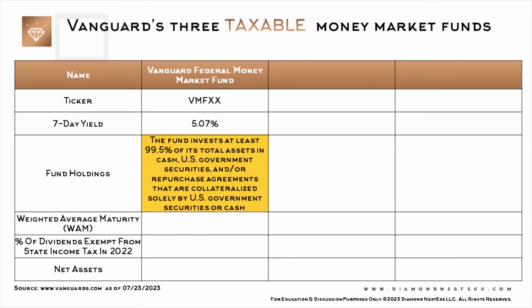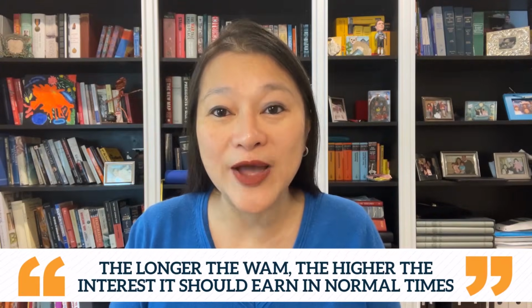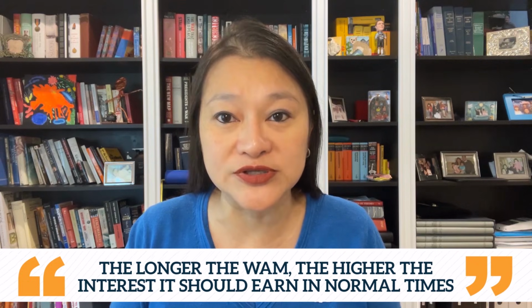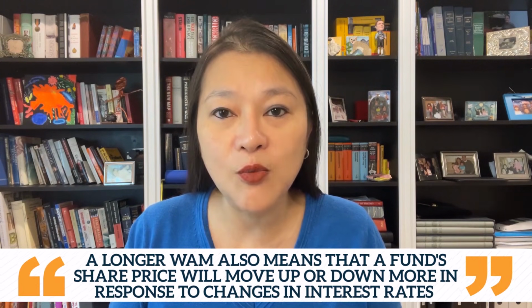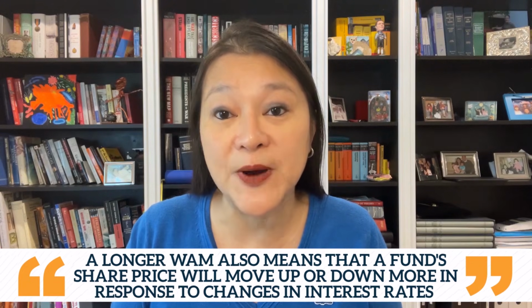Here's a summary of what VMFXX holds from Vanguard's website, what's in VMFXX's portfolio, basically. This row shows the weighted average maturity, the WAM, for VMFXX's holdings. Generally speaking, the longer the WAM, the higher the interest it should earn in normal times. But a longer WAM also means that a fund's share price will move up or down more in response to changes in interest rates. However, given the overall short WAMs that we're talking about in this video, I don't think this matters too much. Right.